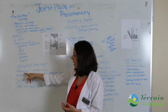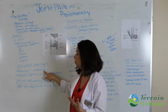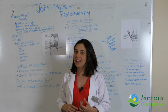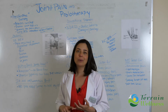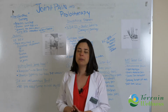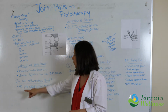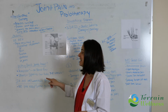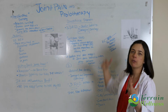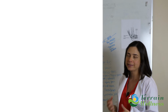Well, joints are avascular. That means that there's not very much blood flow going to the joints. And the other problem is people think that inflammation is all bad. And yes, when it comes to allergies, autoimmune and cardiovascular disease, we definitely want to lower overall inflammation. But when we're talking about healing joints and healing injuries in the body, we need inflammation. So what is a conventional treatment for an injury to, say, your knee or your hip or some of these large joints like elbows?